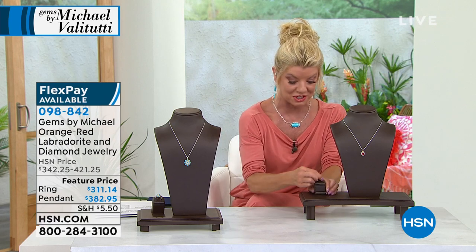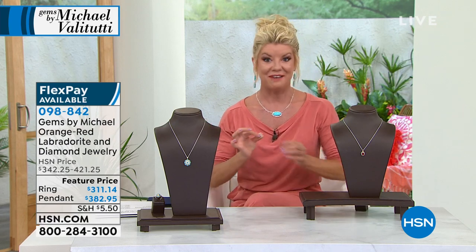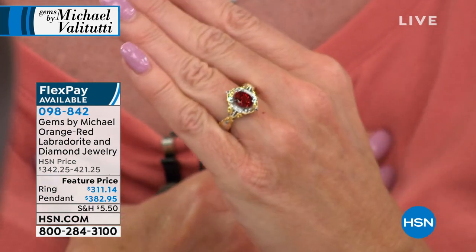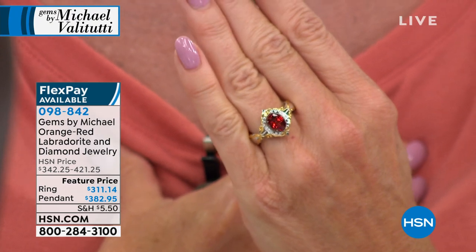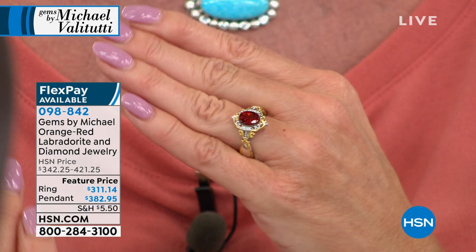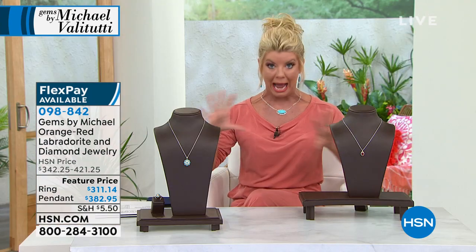In my 29 plus years, never have I even heard of this color in labradorite. You have to see, first time I present it. I know Michael's had a few of these that he has been able to present in the past. Talk about rare. Wait till you hear the percentage and be able to even come across an orange-red labradorite. It's spectacular. It's like the labradorescence, and then you have this flaming red. It's like hard to even put into words. And then we're also gonna have the matching pendant to go back to that.